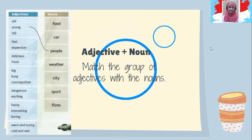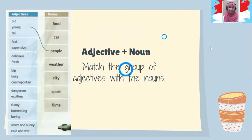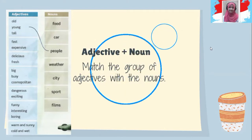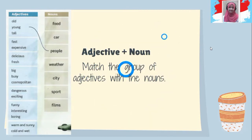Kira-kira pas dipasangkan dengan nouns yang mana ya? We have food, car, people, weather, city, sport, and films. I'd like you to match the group of adjectives on the left with the group of nouns on your right, ya. Coba group of adjective, ada old, young, tall, biasanya dipasangkan dengan noun people, old people, young people, tall people. Bagaimana dengan yang lainnya, ya? Coba kalian cocokkan, pas dipasangkan dengan which nouns.